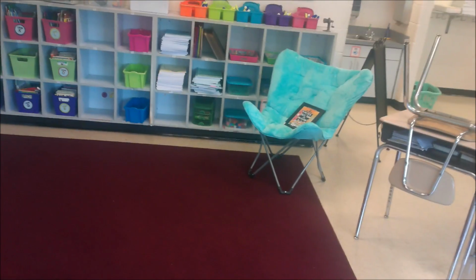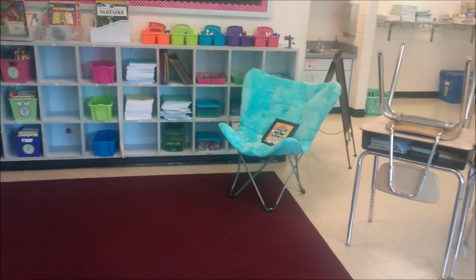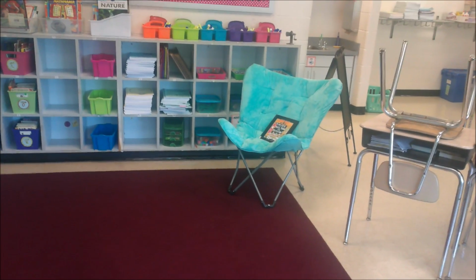I feel like this is another focal point in the room. And then I upgraded. I want to consider it an upgrade. I have this broken rocking chair, and I ended up getting this really comfy seat from Walmart.